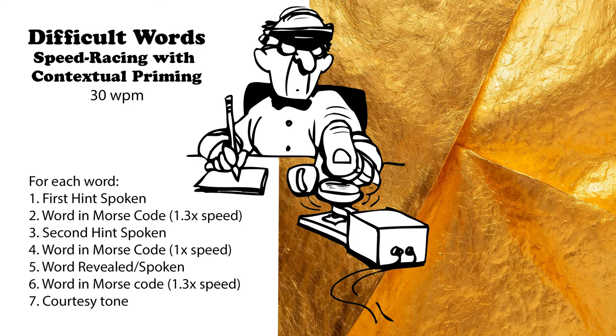A culinary appliance for confectionery. Used for creating a popular frozen dessert. Ice cream maker.